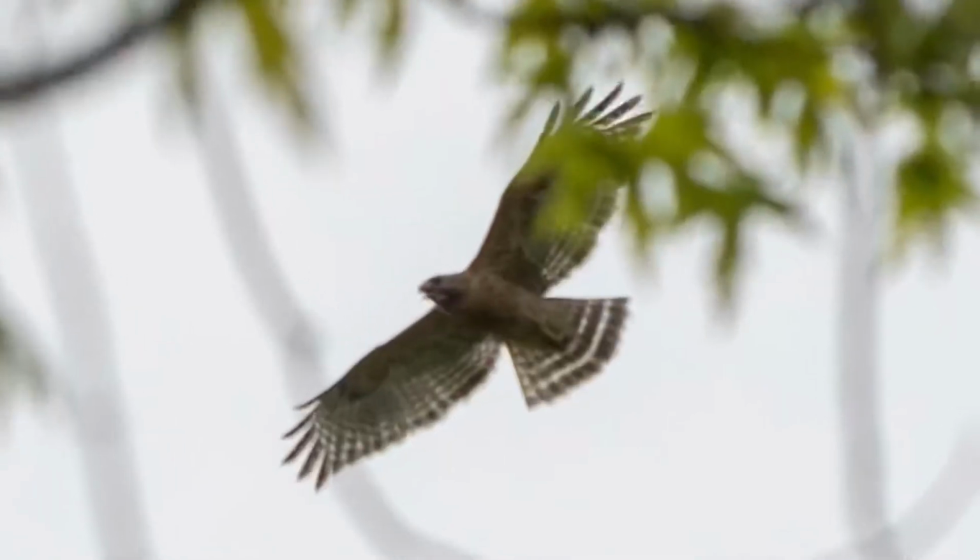I think it's either a red-shouldered or a broad-winged hawk. The reason is that the tail has bands on the undersurface. I didn't have enough light to see what color the undersurface of the wings was. But anyway, it's cool. That's a new bird for me. I have seen red-tailed hawks. This most definitely isn't a red-tailed hawk, so it's a new raptor for me.